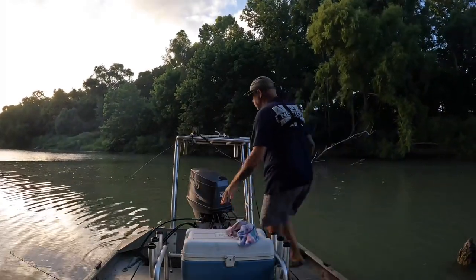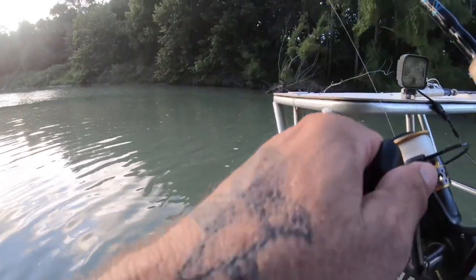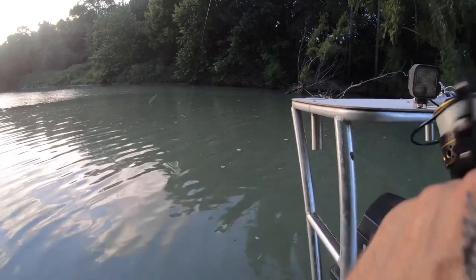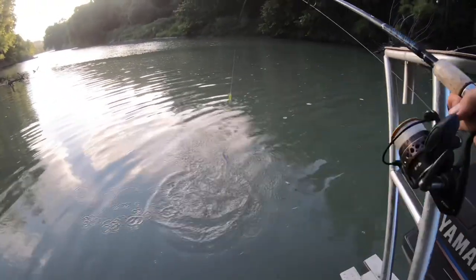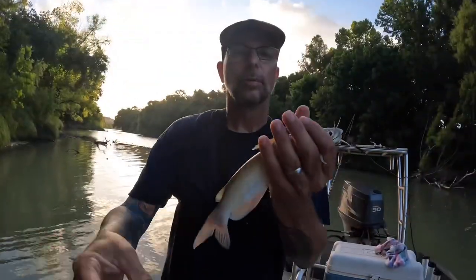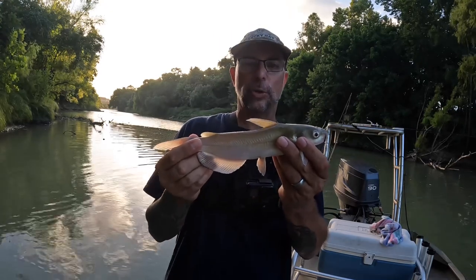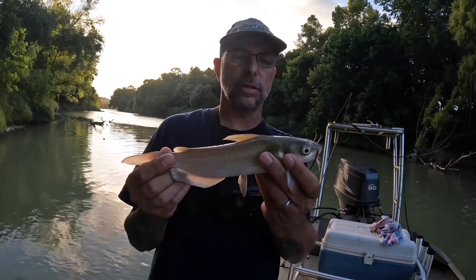That's definitely a bite. Reel down. And we're on. Pork steak. Right out. Is that a catfish? Yes, it is. A pork steak catfish. Wow. Not a big fish, but it's cool. We're catching fish from meat from the fridge. This is cool.